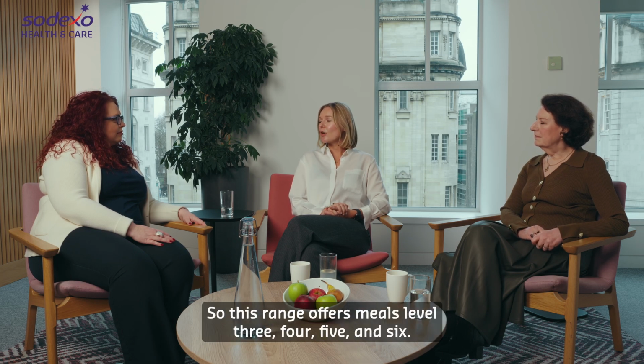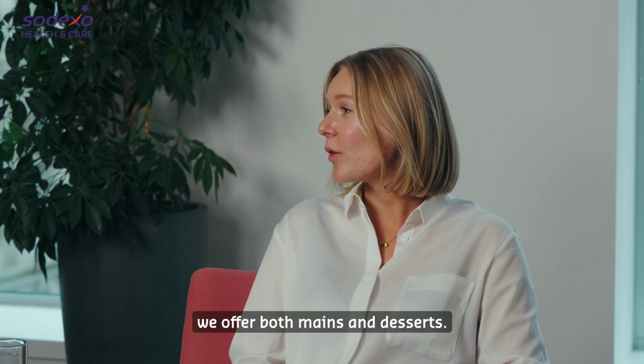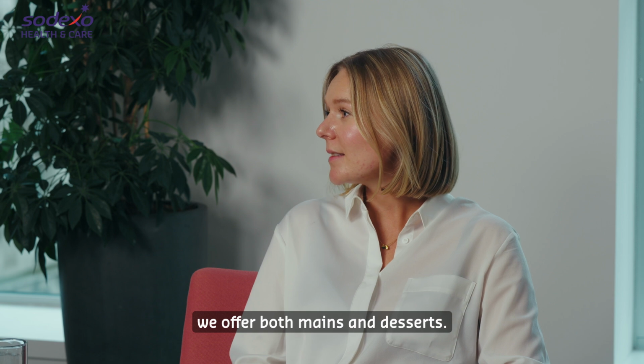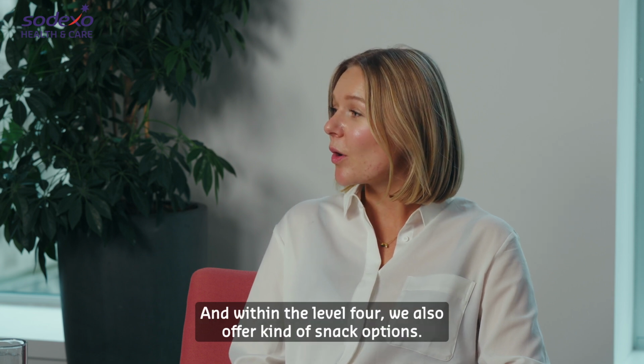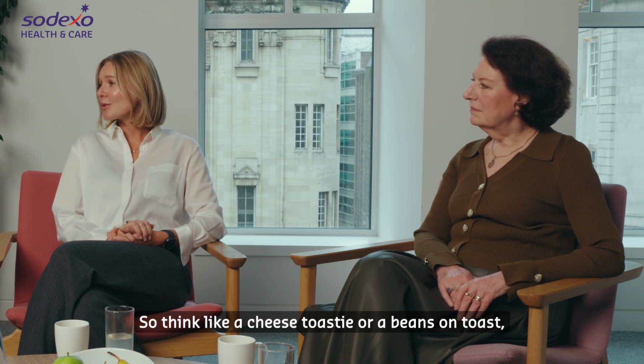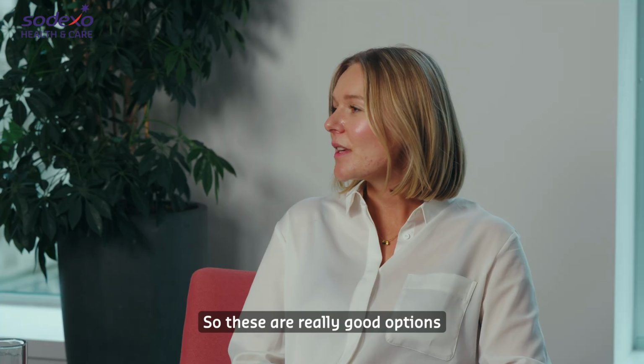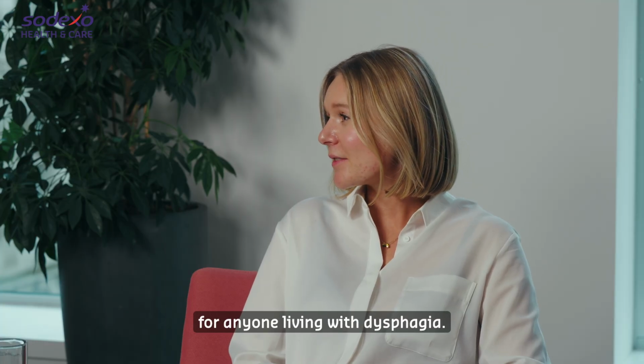So this range offers meals level 3, 4, 5 and 6. And within the level 4, 5 and 6 we offer both mains and desserts. And within the level 4 we also offer snack options, so think like a cheese toasty or beans on toast, and also some breakfast options like scrambled egg or an all-day breakfast. So these are really good options for anyone living with dysphagia.